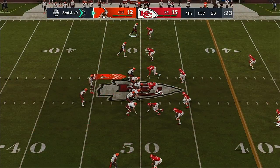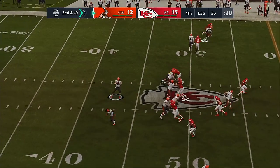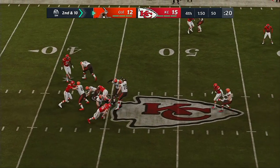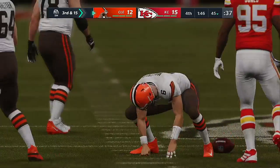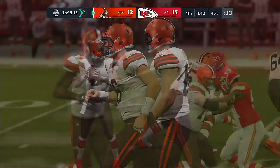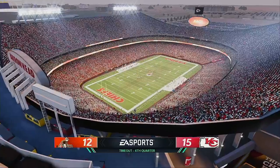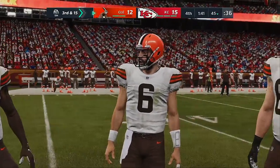So after the incompletion on first, now second and 10. Back to throw. And he can't get a throw off. He's taken down. What a huge play at this point in the game. Flying in to blow that play up, Alex Okafor. Now the Browns will use the first of their three timeouts as they'll talk it over here before what'll be an important third down.